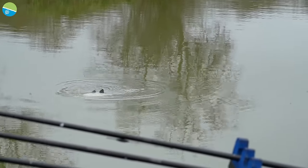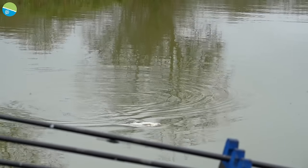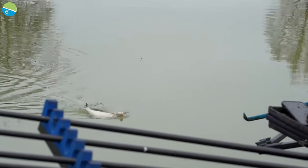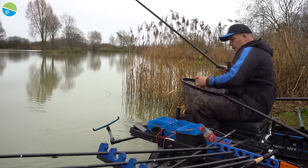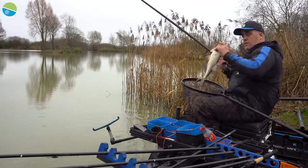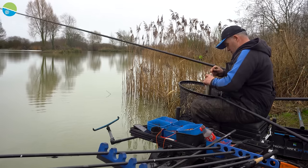I've hooked a skimmer, which is brilliant news, believe you me. This is what I need. It's a nice fish as well, that. That'd do. These are going to make the difference. He's two pounds, I would have thought. Look at that. I like that all over.